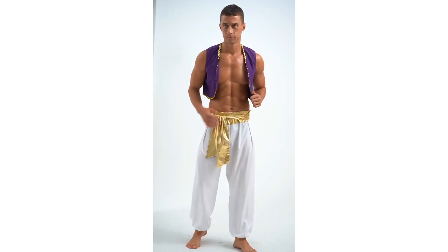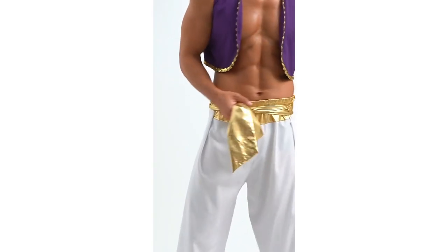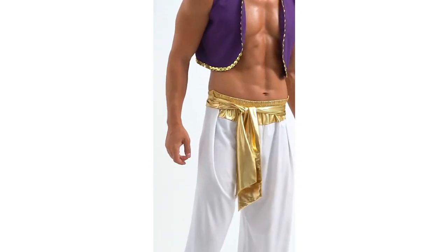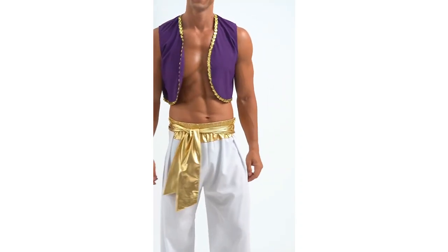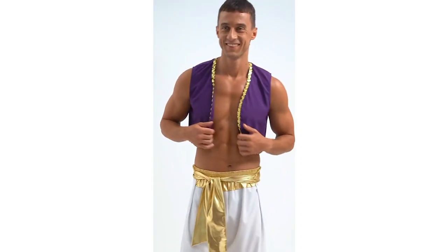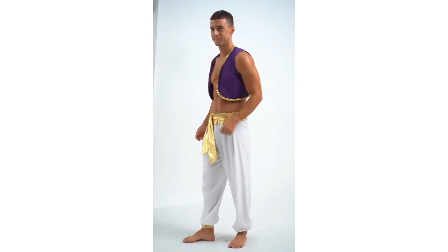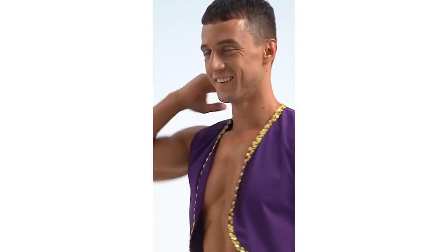Today we're diving into the magical world of Aladdin as we review the men's Aladdin costume. If you've ever dreamt of stepping into the shoes of a legendary prince, this costume promises to make your wish come true. But does it live up to the magic? Let's find out. As you can see, we have the costume right here. It truly captures the essence of Aladdin's iconic look.